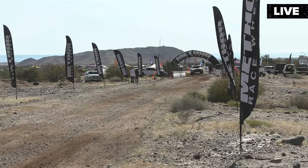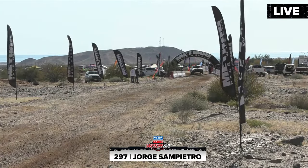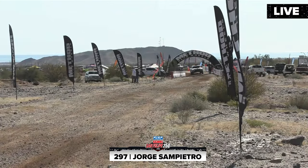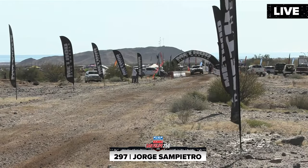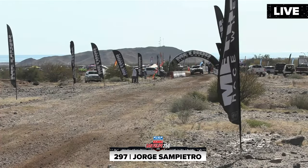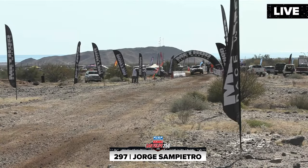Next there on the line is the 297 of George San Pedro. So he's in a Mason two-wheel drive spec truck, obviously. That's another rule for spec truck racing, that it has to be rear-wheel drive only. No all-wheel drives, no four-wheel drives, no tomfoolery there, just live axle in the back.